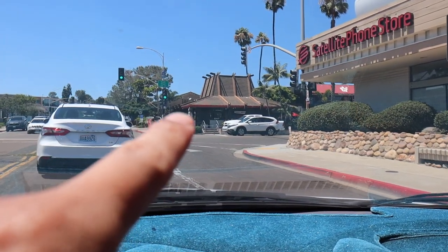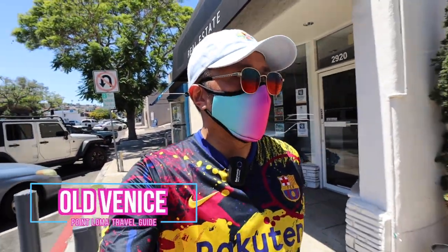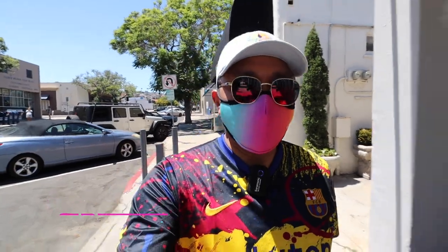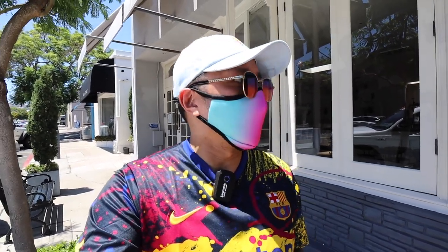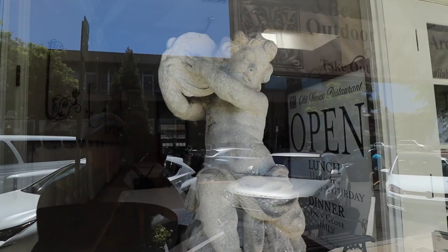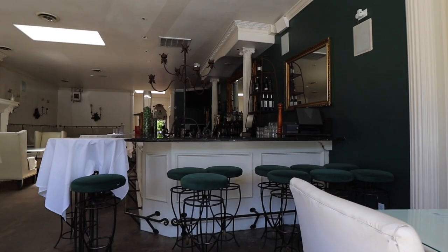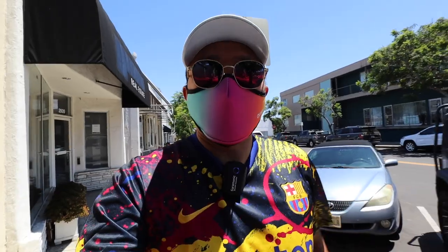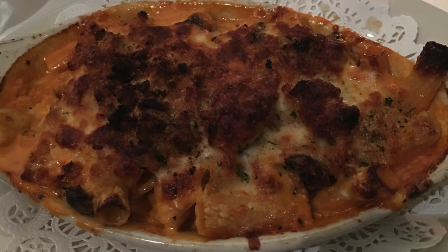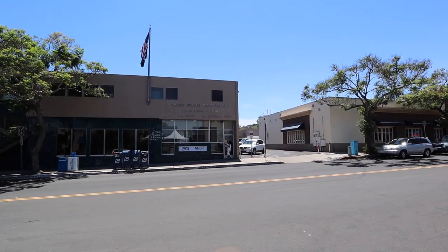I also really like this tiki style liquor store in the corner. There's also a bunch of little quaint commercial malls around here, but right in the middle of it is Old Venice, and Old Venice is a great spot if you want to go on a nice date night and great Italian food. Now it's a little pricier, but you got a great ambiance and the food is fantastic. Now that's a little peek of the inside of Old Venice, but there's also a patio area in the back that is really nice. It's surrounded with lights and great decorations. So yeah, if you ever want to check out Old Venice, it's around Point Loma next to the post office.